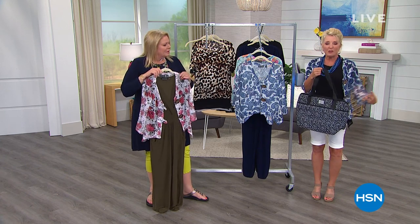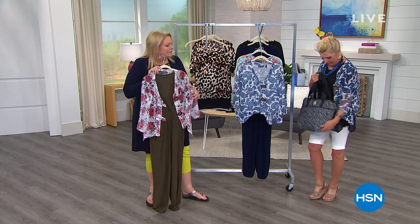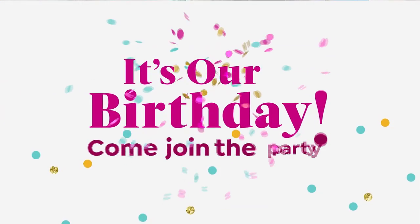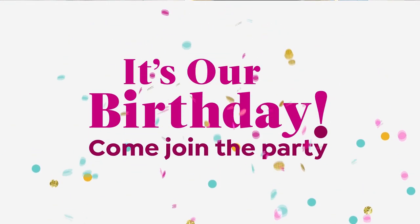That is great. And it's a set of three, and they're adorable. Isn't that great? It is wonderful, and I love the prints. The prints are great. They go with all our colors. Very on trend. They really do. That's why I brought it out.